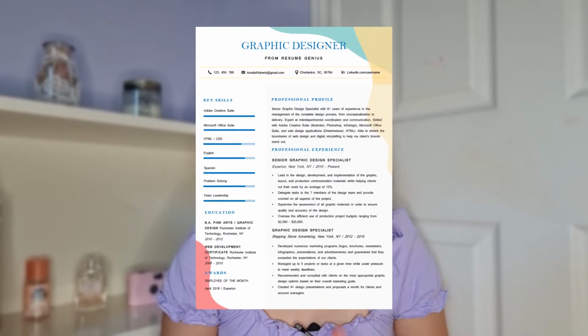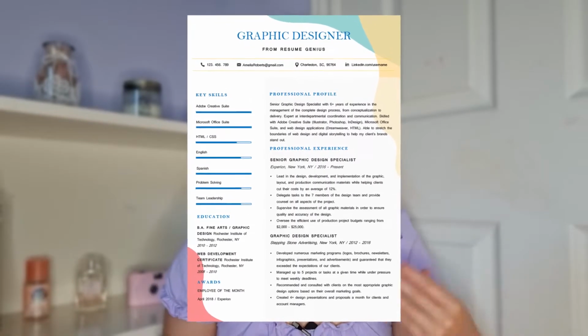I will say that your resume style would depend on the job. For example, if you're looking for more of an office job, you might want a more basic resume. But if you want something in the arts field or graphic design, you might want a resume that actually showcases your artistic abilities. And an aesthetically pleasing resume will enhance your design skills.